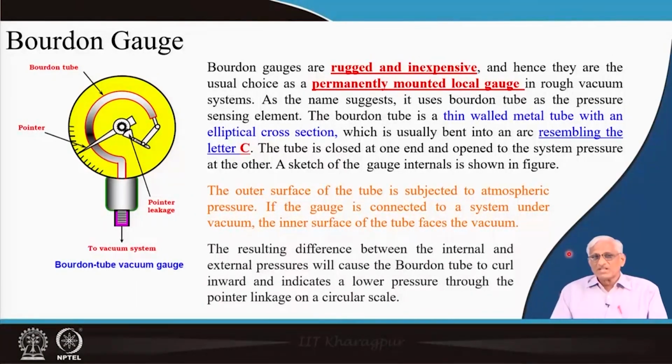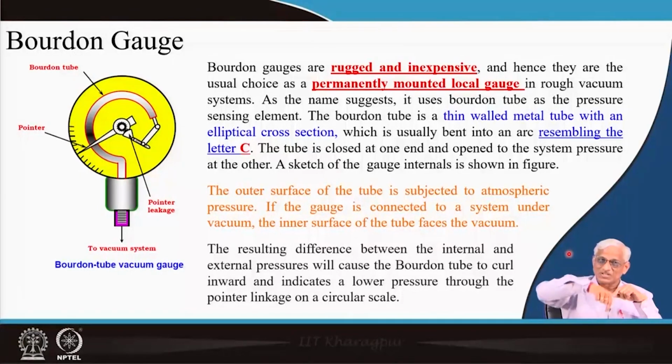As the name itself says, it includes a Bourdon tube. A Bourdon tube is nothing but a thin walled metal pipe, on whose material a lot of research is going on even now, with an elliptical cross section. Why elliptical? A lot of work is there on force balances, etc. I am not going to deal with that, it will take 10 hours. Okay? An elliptical cross section, with one side closed, the other side connected to the system whose vacuum we are measuring. High pressure people say whose pressure they will be measuring, for us vacuum.